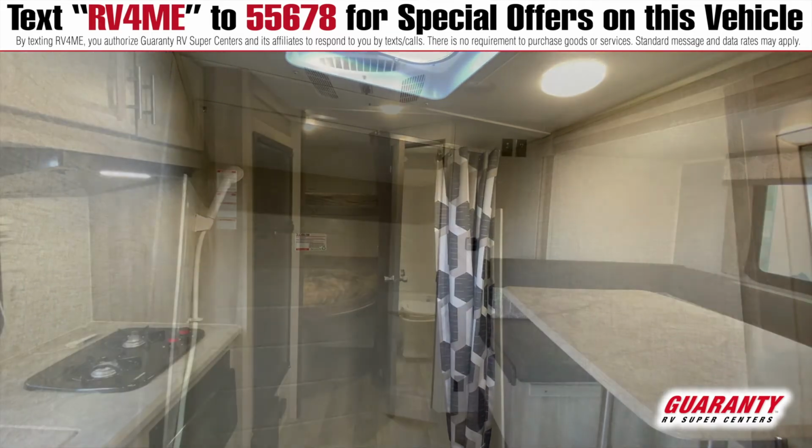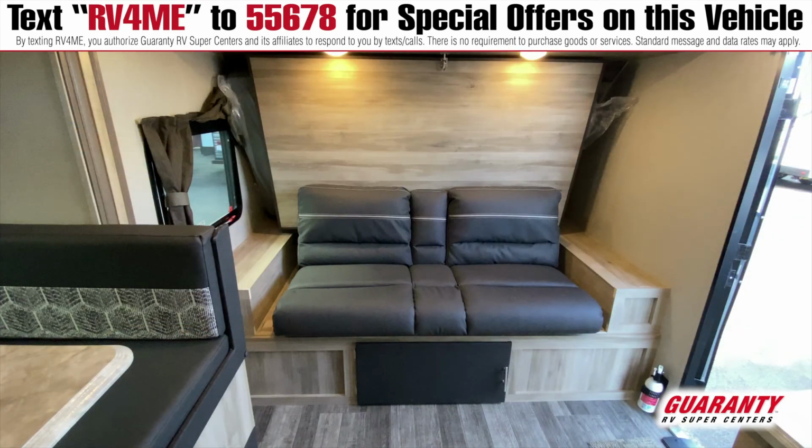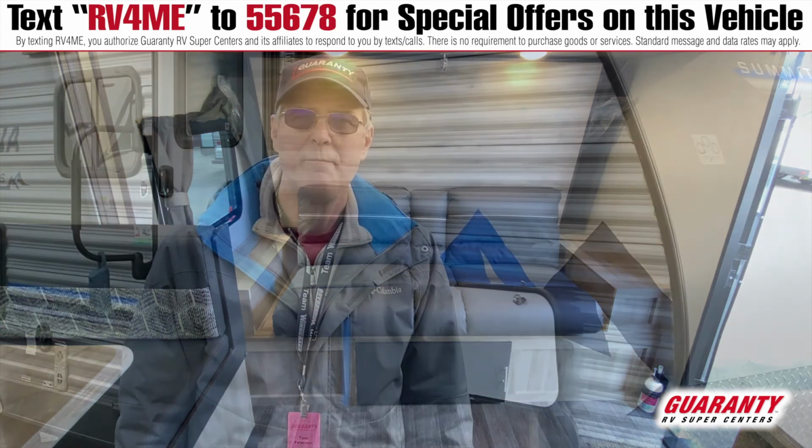I believe it's 7.5. You can call me at the end of the video and you can ask me questions that I don't know for sure, but I think it's 7.5 foot wide, so it makes it a little bit narrower for towing behind those smaller vehicles. And that's the benefit on some of these narrower, smaller trailers with the slide out.